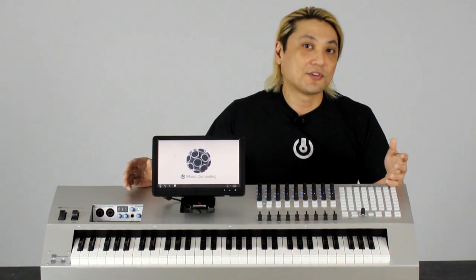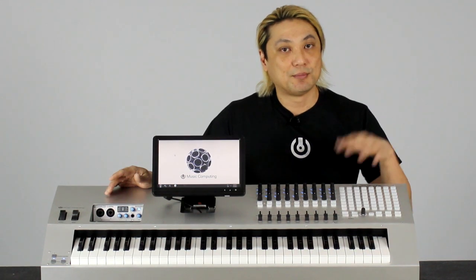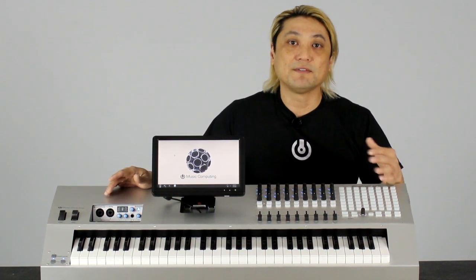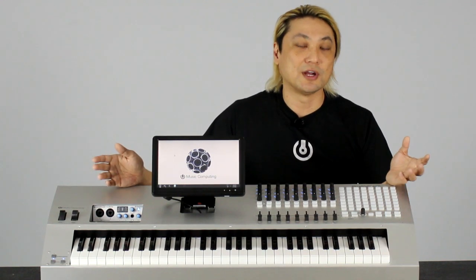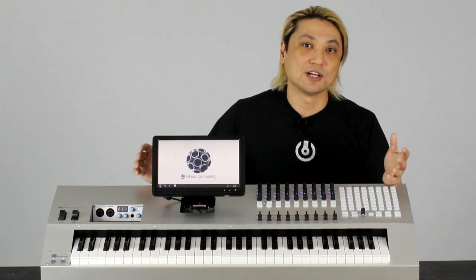Now, those are some of the sounds that we include in our system, and as you can hear, they already sound pretty fantastic. But again, there are many, many other sounds that you can purchase and put into this keyboard. They're called VSTs, and each VST is really analogous to one sound library, or in the hardware world, like one keyboard workstation or one synthesizer.